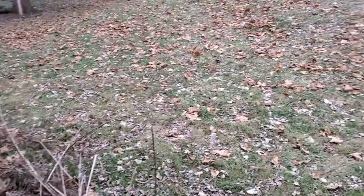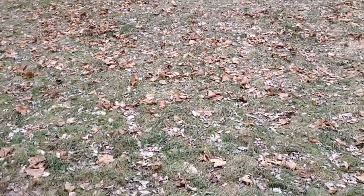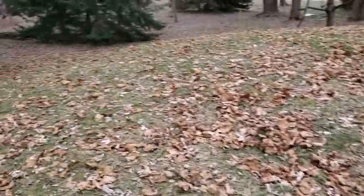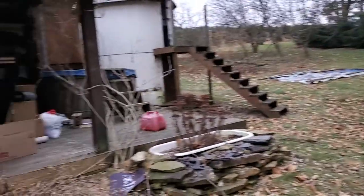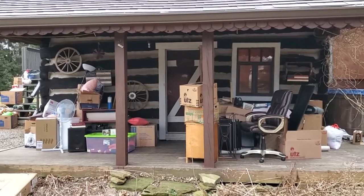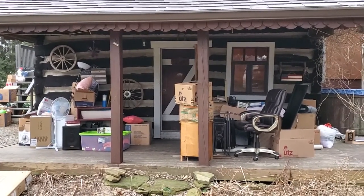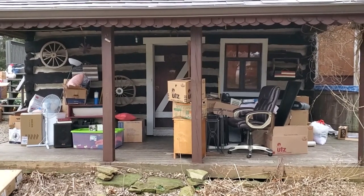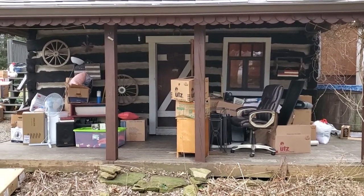But this cool little place that I'm living, my uncle built this when he was a newlywed. And it's this old vintage cabin. I'll give you a tour here for a second. Don't mind the mess. But you see those old beams? He dismantled the original cabin part from another property and then rebuilt it here and added on to it.